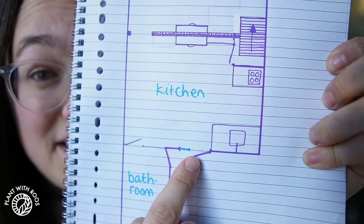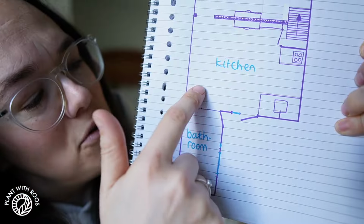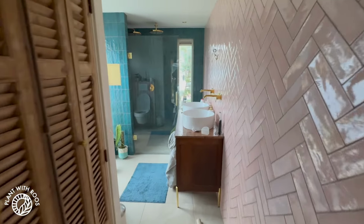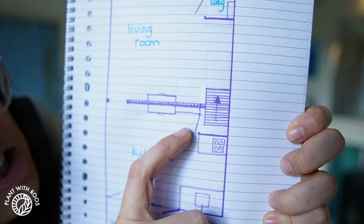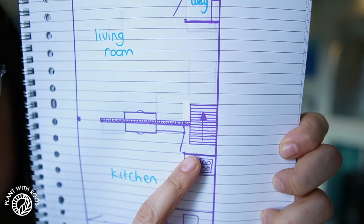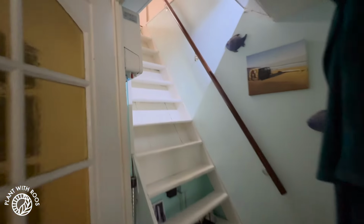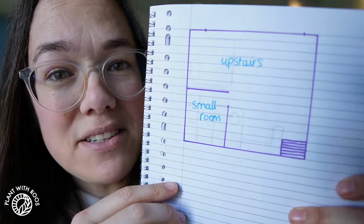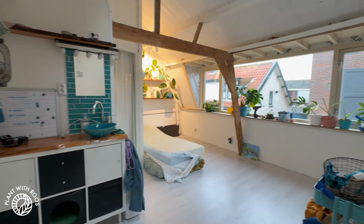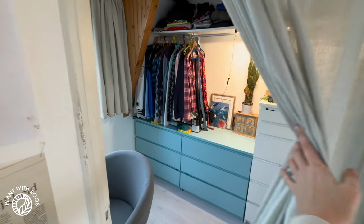This is where they have made the new door to the garden, which is here. And over here is the door to the bathroom. Then over here in the kitchen, there's a small door to a very steep set of stairs to our upstairs. And the upstairs is basically just one big space with one small room where all my plants were.